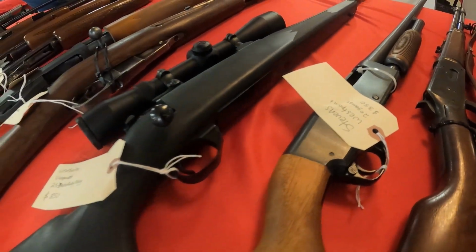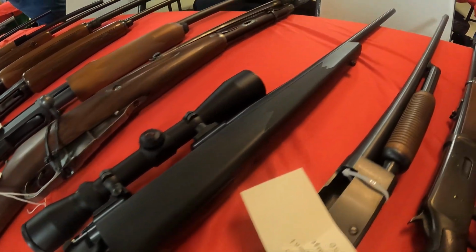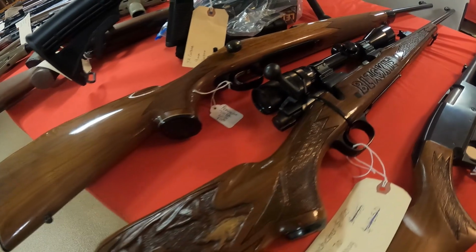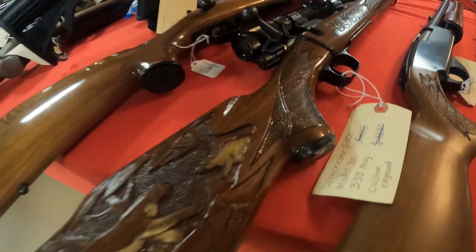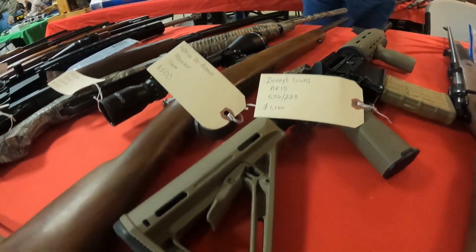Oh, Stevens 350 pump, that's a 20 gauge. You got a 253 Weatherby Mag, 850. A couple old rifles. Look at this guy. Very pretty gun. That is a Winchester Model 70, 338 Magnum. Pretty nice.